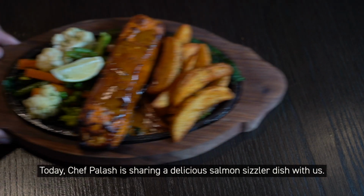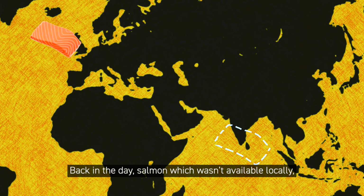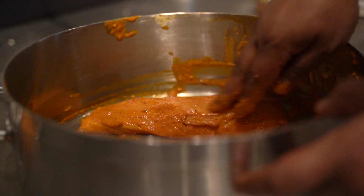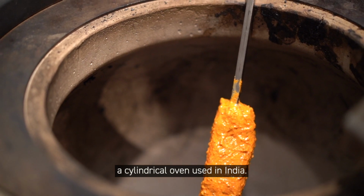Today, Chef Palash is sharing a delicious Salmon Sizzler dish with us. Back in the day, salmon, which wasn't available locally, was shipped all the way from Britain just for the soldiers. Before the salmon reaches the sizzler, it is marinated and cooked in the tandoor, a cylindrical oven used in India.